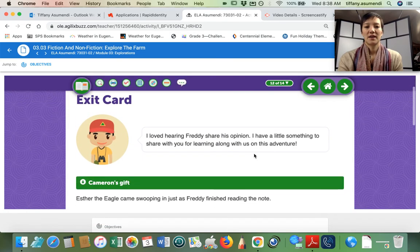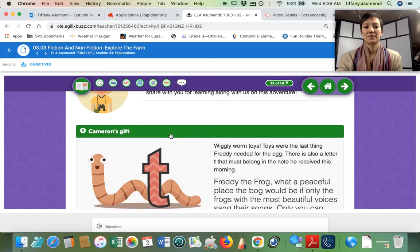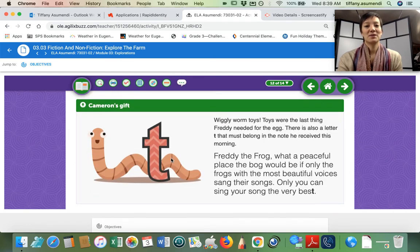Exit card. I loved hearing Freddie share his opinion. I have a little something to share with you for learning along with us on this adventure. Cameron's gift. Wiggly worm toys. Toys were the last thing Freddie needed for the egg. There is also a letter T that must belong on the note he received this morning.